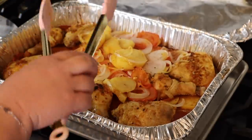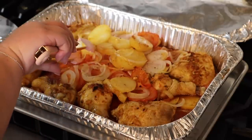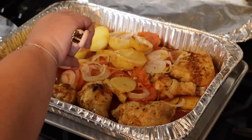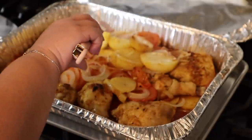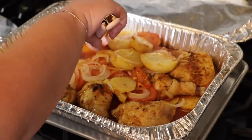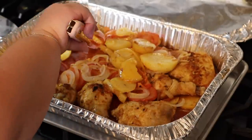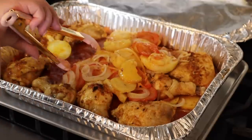Okay, so to get more of the juices and get the potatoes, so these are the potatoes up, so now I'm gonna drag the tomatoes down. Splash my belly. Okay. I'm just trying to find all the tomatoes. It's like a little game. Just find the potatoes and bring them to the top.